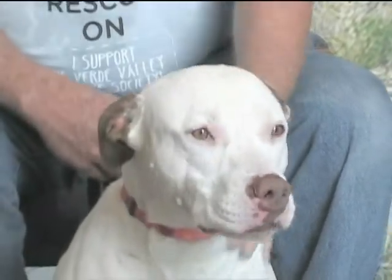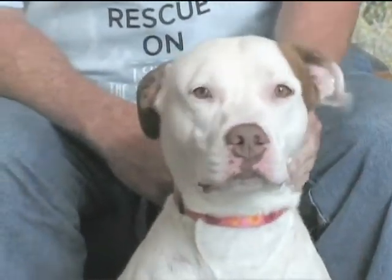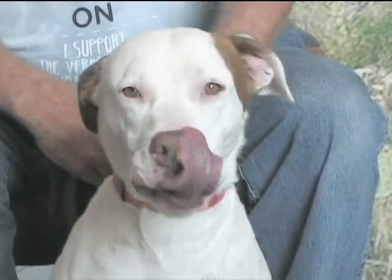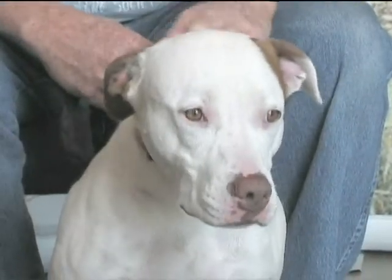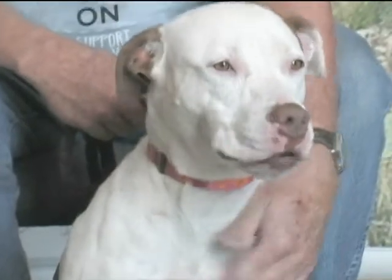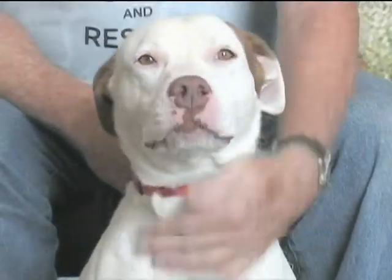Bottom line is she's full of energy, just absolutely full of energy. She loves to play. We let her out in the yard out here to play, and she's like she's at the Indianapolis 500. She just runs around and around and around the wall we've got out there, and just loves to have a lot of attention and a lot of playtime.